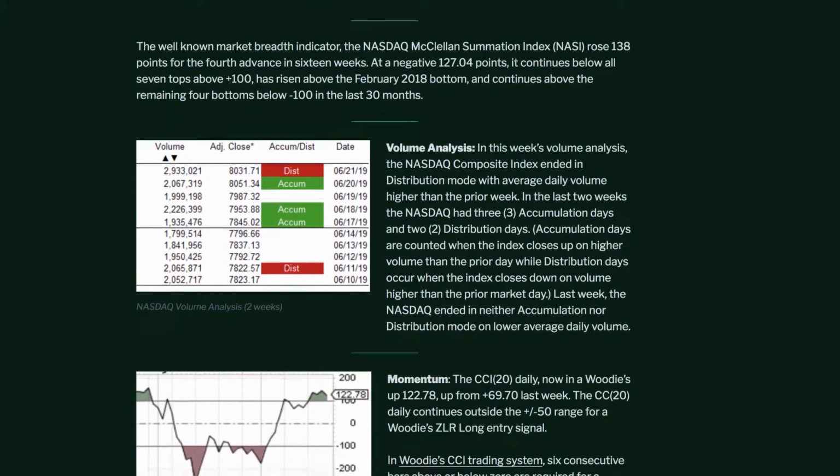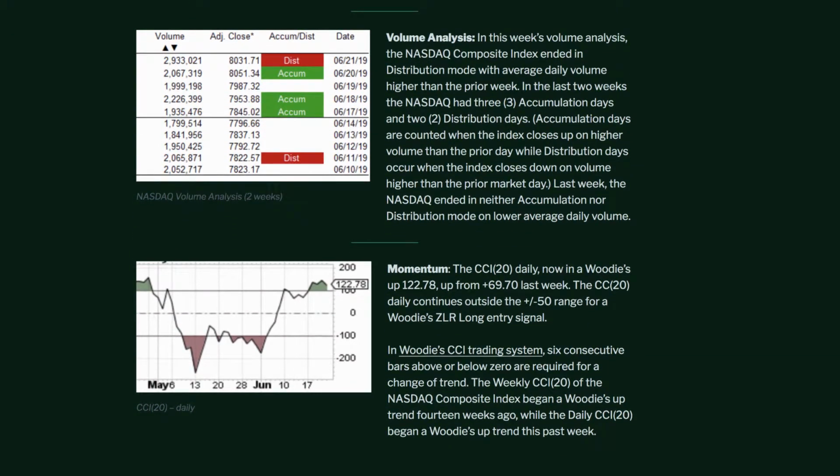Volume analysis. In this week's volume analysis, the Nasdaq Composite Index ended in distribution mode, with average daily volume higher than the prior week. In the last 2 weeks, the Nasdaq had 3 accumulation days and 2 distribution days. Accumulation days are counted when the index closes up on higher volume than the prior market day, while distribution days occur when the index closes down on volume higher than the prior market day. Last week, the Nasdaq ended in neither accumulation nor distribution mode, on lower average daily volume.